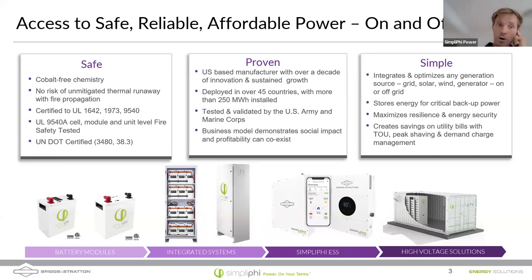We have UN Department of Transportation certifications for shipping our batteries, and even air shipping some of our special order batteries that come in an ABS case to meet the weight requirements of air shipments. We're a proven company. I think this slide's slightly outdated. We have over 300 megawatt hours of these batteries installed, several hundred thousand of our lithium batteries out in the field in over 45 countries.